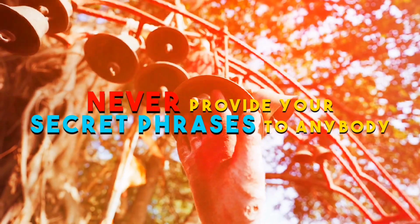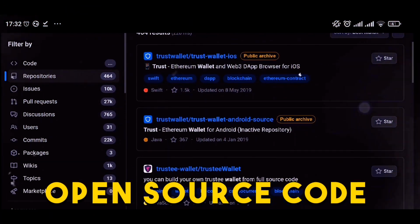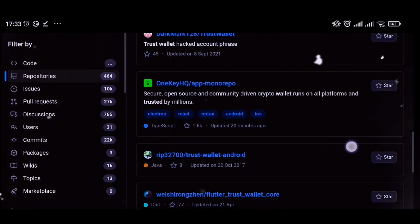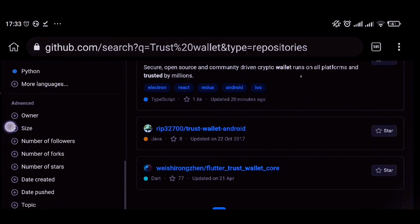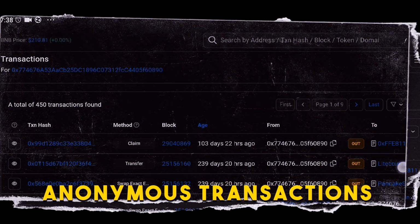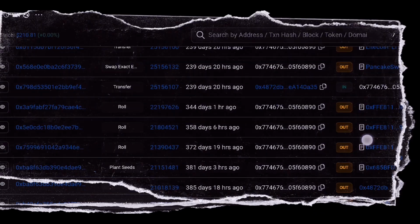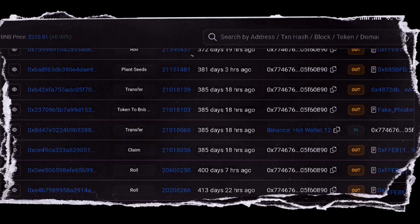Never provide your secret phrases to anybody. The Trust Wallet code is open source, which is open to audits by anybody that wants to check on its security. This is also helping us on the security features for this Trust Wallet app. The transactions that you do on the Trust Wallet are always anonymous, which simply means the wallet does not collect any type of personal identification information from users.